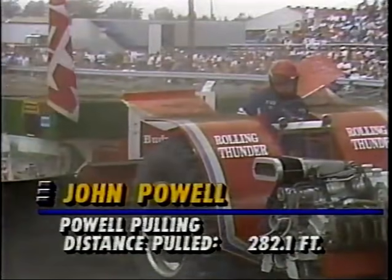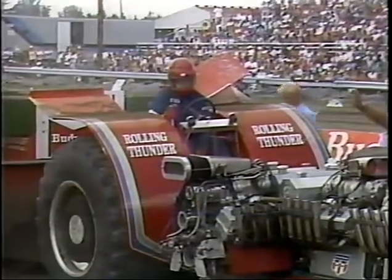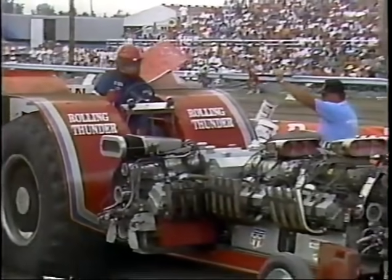No, he does not get it out of here. He comes up just a little bit short here this afternoon in Bowling Green, Ohio, with the Rolling Thunder tractor.